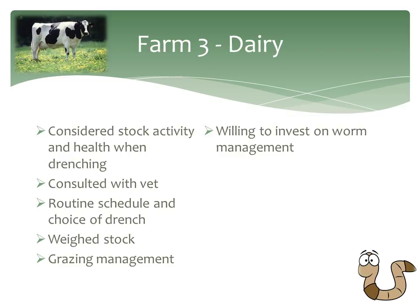They weighed their stock to get an accurate weight for the dosing, and they also had a grazing management program on the farm and also sent some of their stock away to Blenheim to be grazed. They were willing to invest in worm management, as they basically said that it saved them money in the long run.